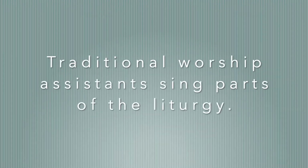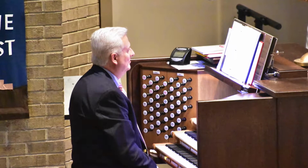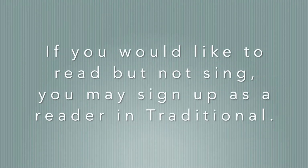It is strongly recommended that you practice with Mike Harris a few days before your first time as assisting minister. Your other jobs may include reading the first and second lesson and announcing the psalm or reading it responsively, whatever the bulletin calls for. In contemporary, we have only one reading typically, and after the final reading, in both spaces, the assisting minister will say, "Please stand for the gospel."